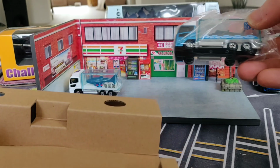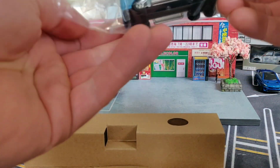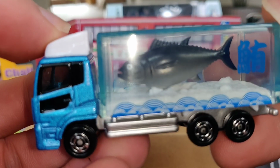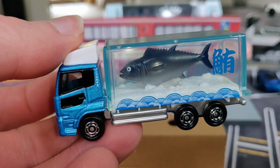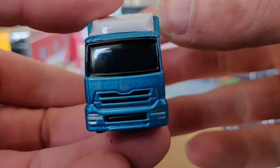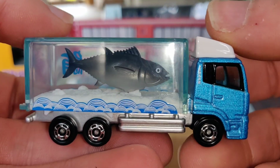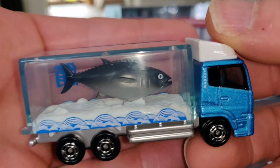We got one here. Also a truck with a fish. Let's start with this one. I think it's the same truck as the one with the whale shark. This is with a tuna. Okay, let's take a look around. I think, yep, no interior, but that doesn't bother me that much. The fish in the back is what makes this truck so cool.